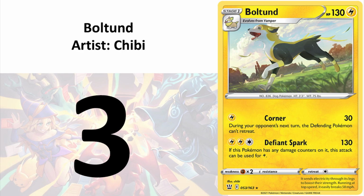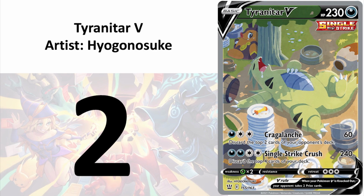And cards like this, I think, can give Wizards a run for its money. And number 2 is Tyranitar V by Hyugonosuke. And this is an extension of the number 4 card, Pignite. You can see Pignite at the back of the tree in the background.